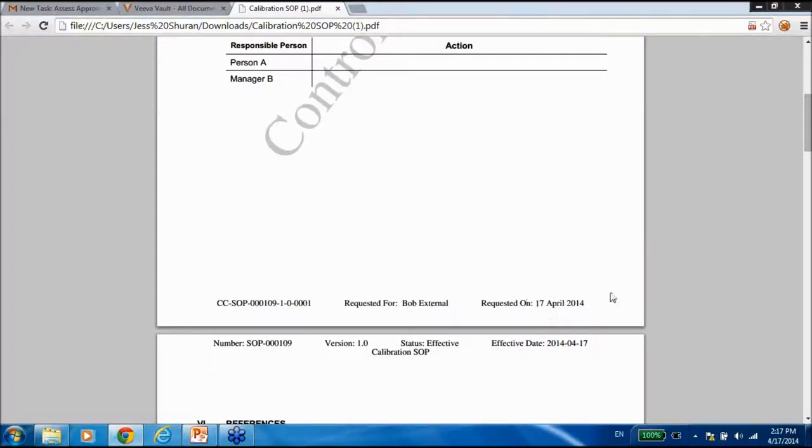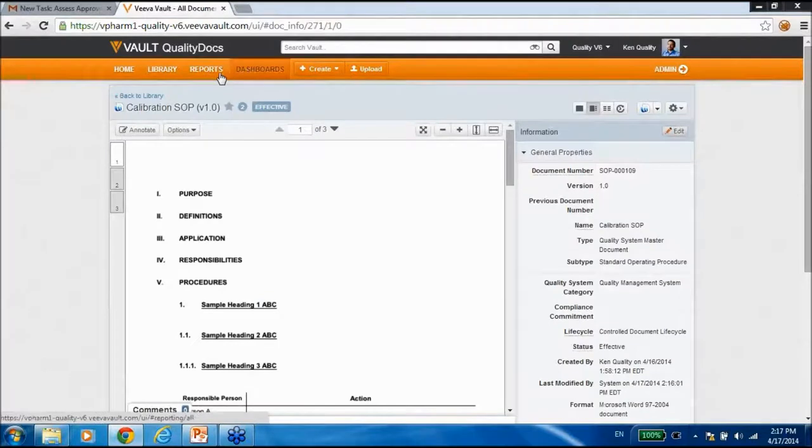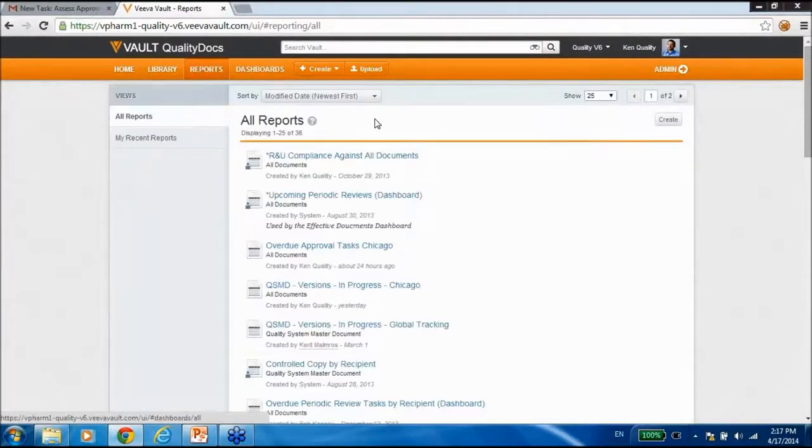It shows who this was for, when it was requested. So this is a way that I could at least keep track of something that's going perhaps to an external user, as we saw here. Now, furthermore, what I can do is report on this. If I jump into my reports area, you can see I have a library of reports. But what I'd be able to look at is control copy by recipient.